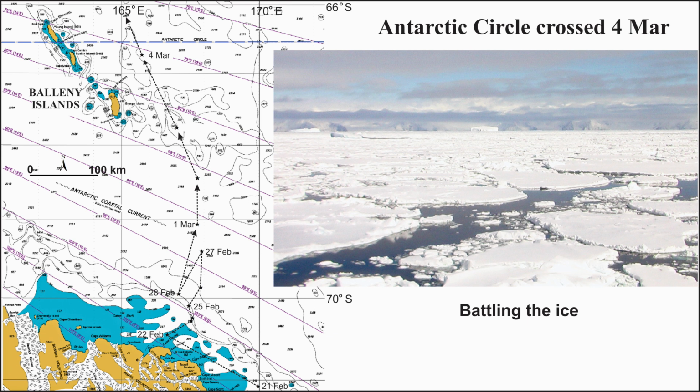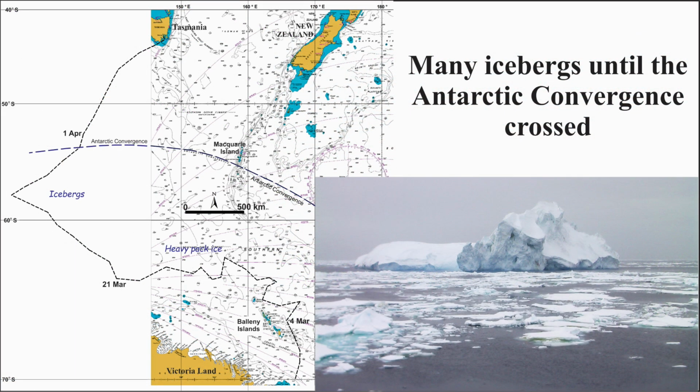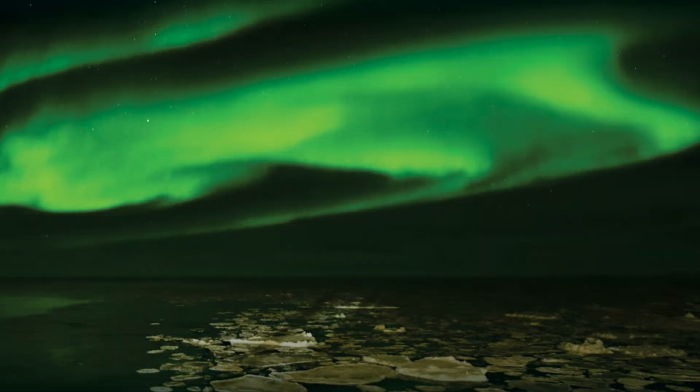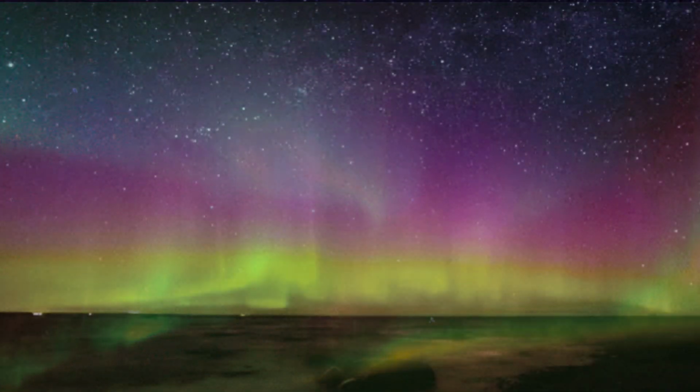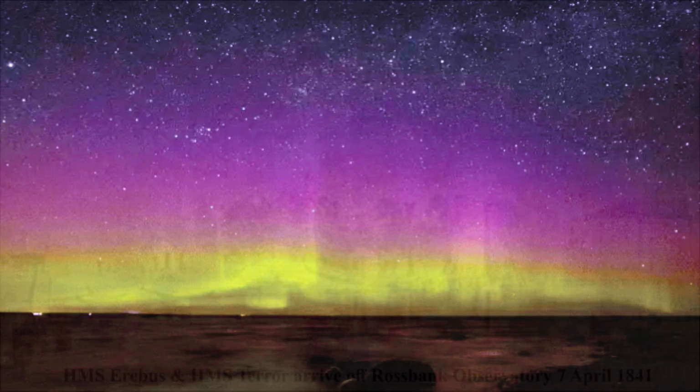The sea was still full of loose ice and icebergs, keeping all hands in a state of anxious vigilance throughout the night. These difficult conditions prevailed until the 21st of March, when the ships finally cleared the sea ice, although many large icebergs were still to be seen until the Antarctic convergence was crossed at the end of the month. Throughout this period, the Aurora Australis was in full display, with many colour variations being observed.